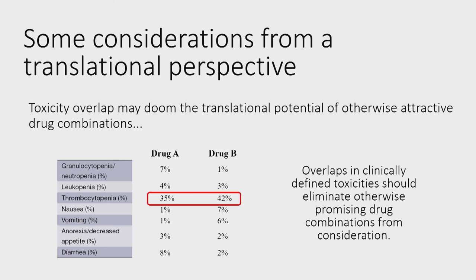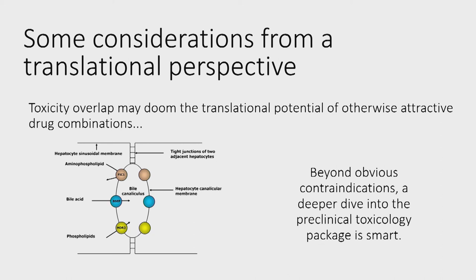The clinical toxicities, it's important to go beyond those more blunt assessments of a drug's toxicities. Digging into key preclinical toxicity data is also important. The transporter BSEP has emerged as a preclinically validated transporter to evaluate, to make sure that your drug or the drugs don't have activities as a BSEP inhibitor.